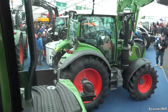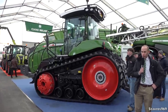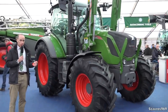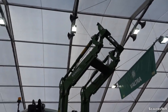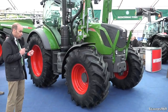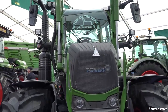Okay, we're going to hop over now and have a look at the Tractor of the Year 2019. Okay, Sean, we will move on to the Tractor of the Year. Moving away from the track tractor, the 943 Vario, to a tractor more popular in the Irish market. This is the Fendt 313. The reason we have it here at the show is this tractor was voted Tractor of the Year 2019 and Best Utility Tractor, a European award. It's 138 horsepower, a popular power bracket in the Irish market.